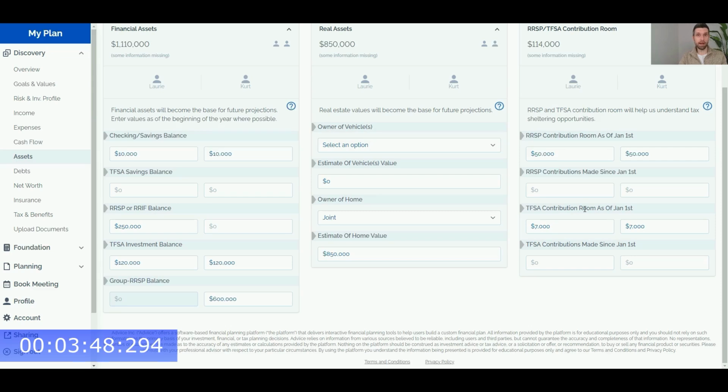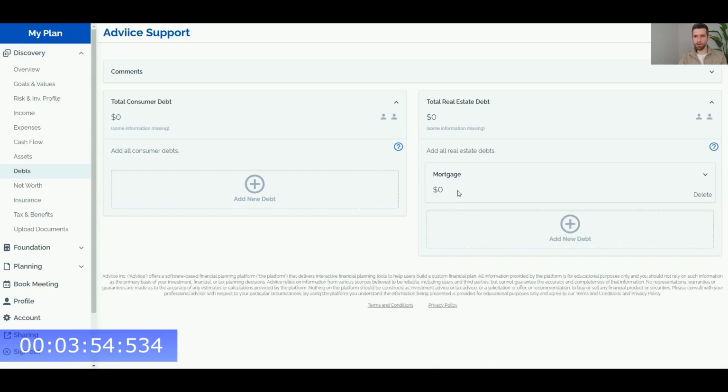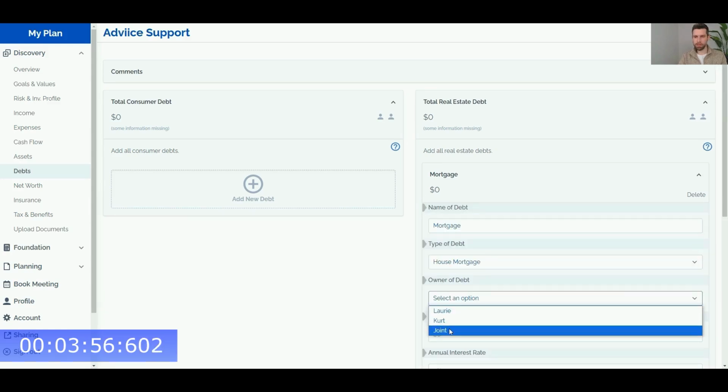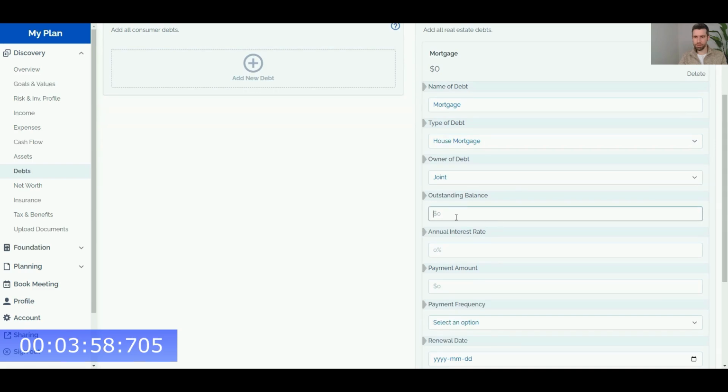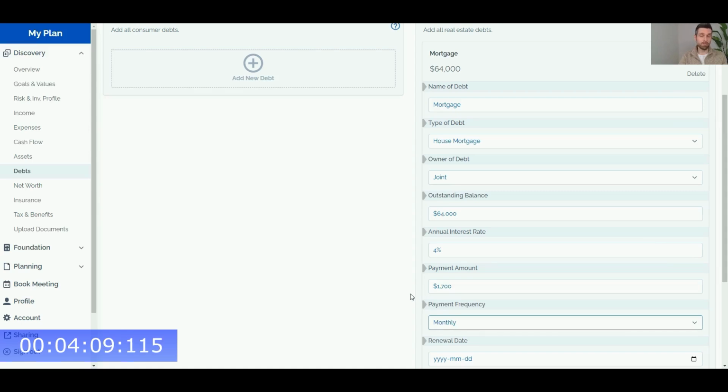Perfect. Let's go over to debts now. In debts, we just have to add the mortgage. That's their only debt at the moment. We're going to call this the mortgage here, and say that it's a joint mortgage. It's got $64,000 remaining. They're at about 4%, and they're paying about $1,700 a month against the mortgage. And that's all we need to do for debts.